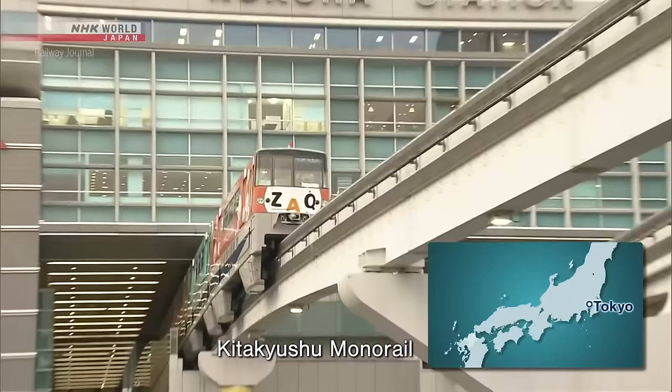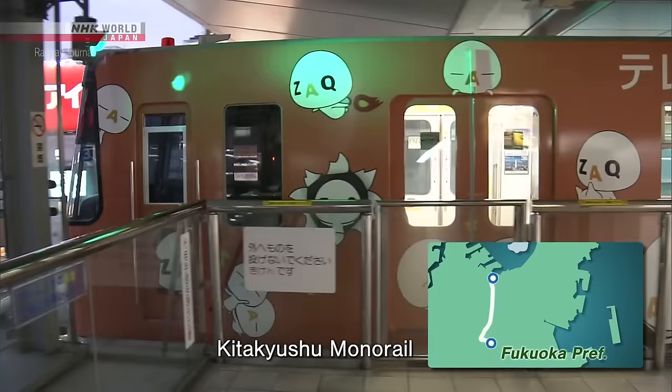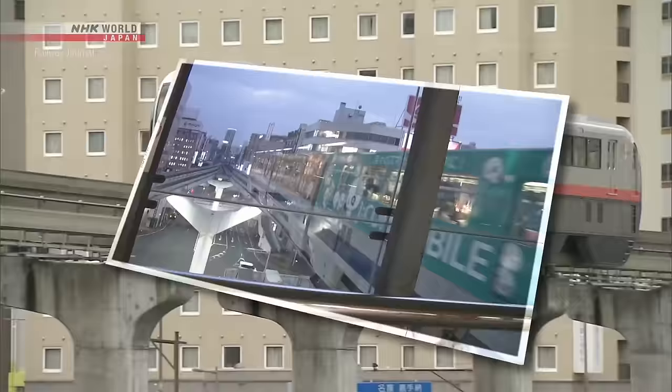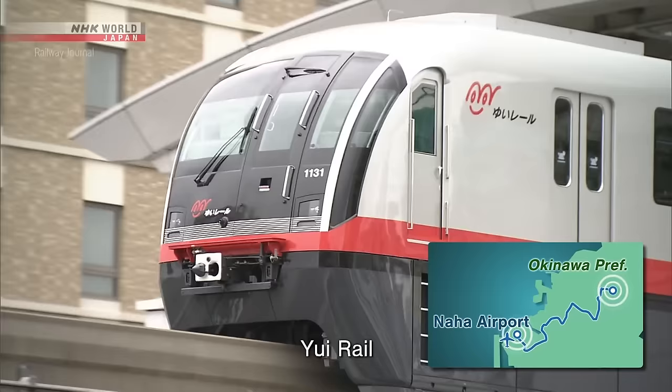Kita Kyushu Monorail in Fukuoka Prefecture connects the central and suburban areas of Kita Kyushu City. Yui Rail opened in Okinawa Prefecture in 2003. This monorail connects the airport to the center of Naha City.